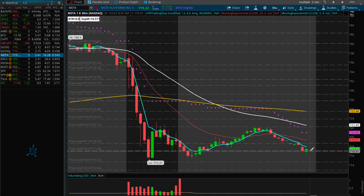Back to the downside, under 717.04, we could very well have trouble against 715.42.